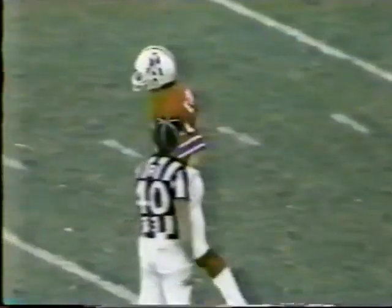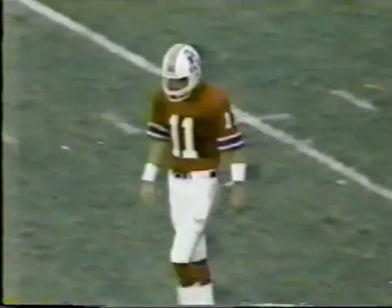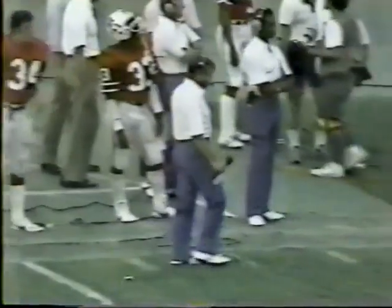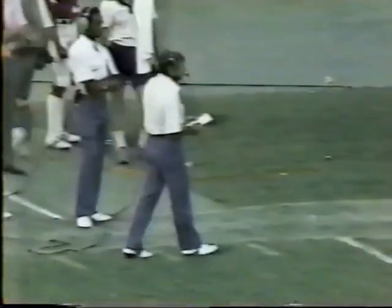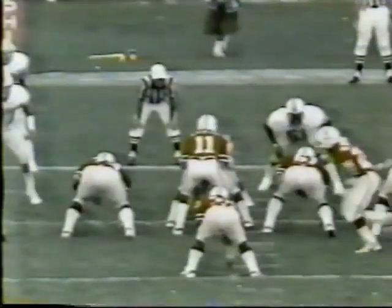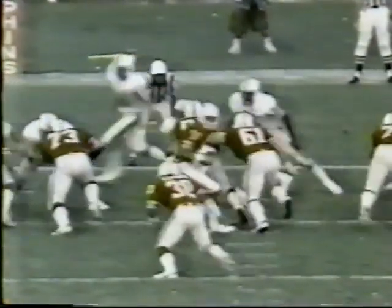Here's Tatupu into the end zone. Shut off inside. Good call. Now, is he calling his own play? No, he's not. He's being signaled in from the sideline. So it's 34-23. Now, I have been looking for an onside kick this whole second half. I have a feeling we're going to get one this time.